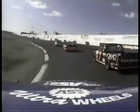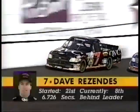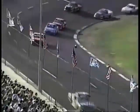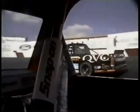Moving around Kevin Harvick. There's Dave Resendiz, last weekend's winner. And here comes Bliss, that is for position. There the battle comes to the start-finish line, back into the corner. That is 8th and 9th spots up for grabs. Resendiz is running that high line, has been all day.